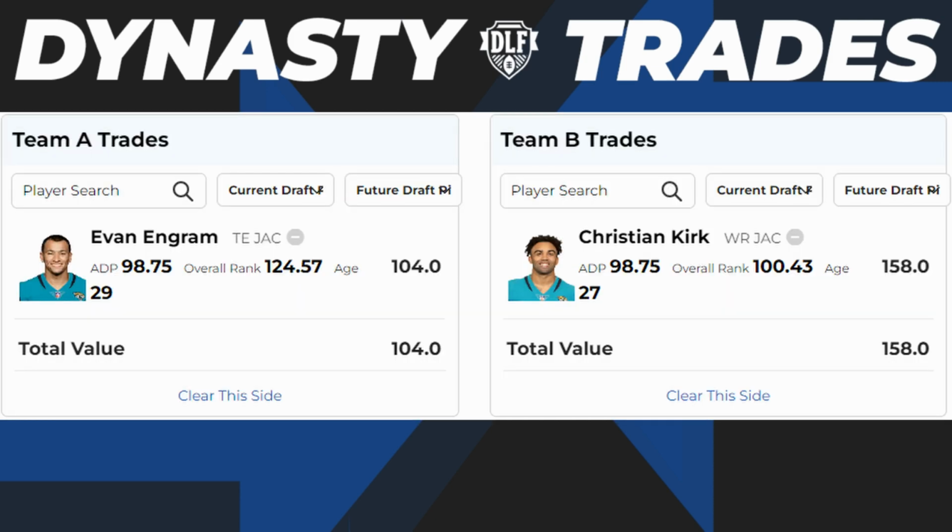12-team Superflex. Evan Engram for Christian Kirk. Evan Engram 104, Christian Kirk 158. Disrespect on Evan Engram's value, by the way. I send Christian Kirk for Evan Engram so easily. Christian Kirk is nice. He's fine. He'll be in your lineup.